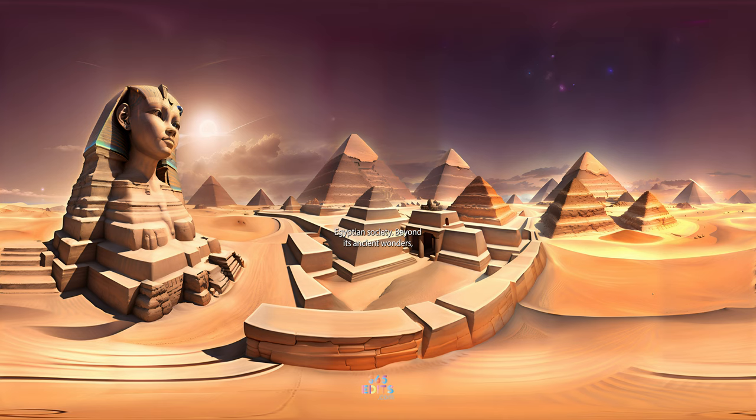Beyond its ancient wonders, Giza also boasts a vibrant modern culture and bustling city life. The area is home to bustling markets, where visitors can immerse themselves in the sights, sounds, and flavors of contemporary Egypt. Nearby Cairo offers a wealth of museums, mosques, and other cultural attractions, providing a fascinating contrast to the ancient monuments of Giza. From exploring the timeless mysteries of the pyramids to experiencing the dynamic energy of modern Egypt, Giza offers a captivating blend of past and present, making it a destination like no other.